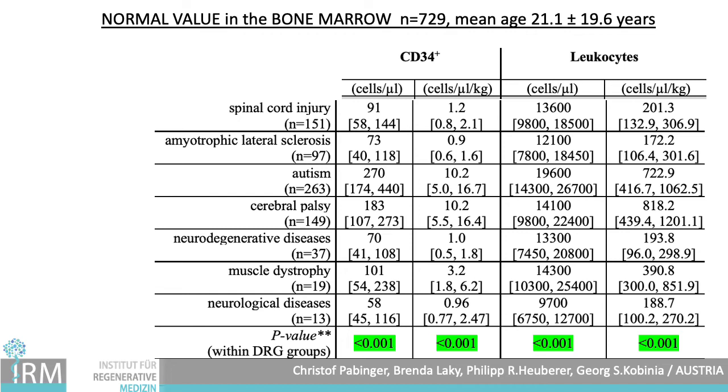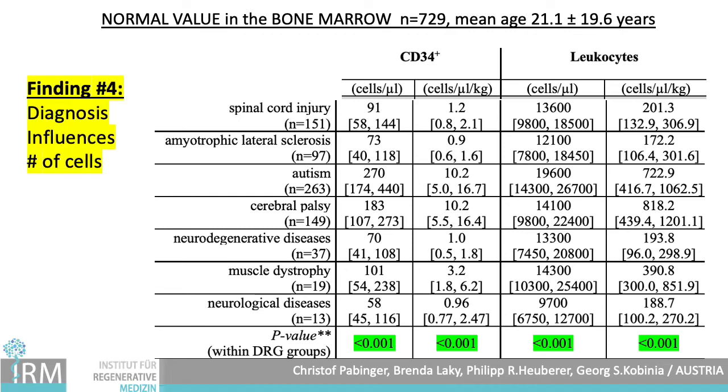Again, our values according to diagnosis, also quite interesting. Next finding, that the diagnosis influences the number of cells. So if you look, for instance, autism, line 3, and cerebral palsy have more cells than ALS or spinal cord injury in the first 2 lines. And this is a very significant finding. So you have to bear that in mind. Depending on your diagnosis, depending on the patients you treat, your values will be different from mine.